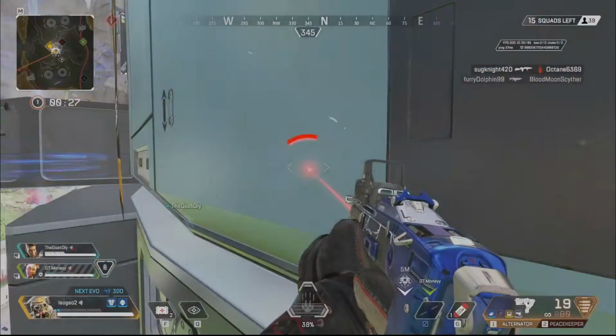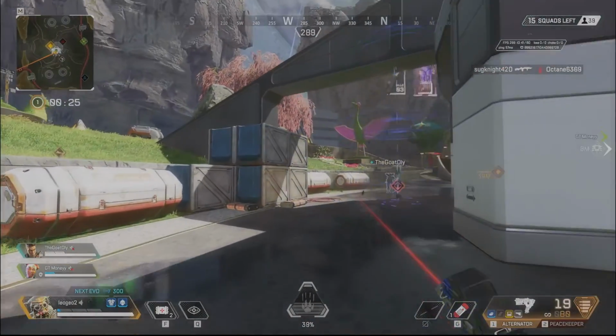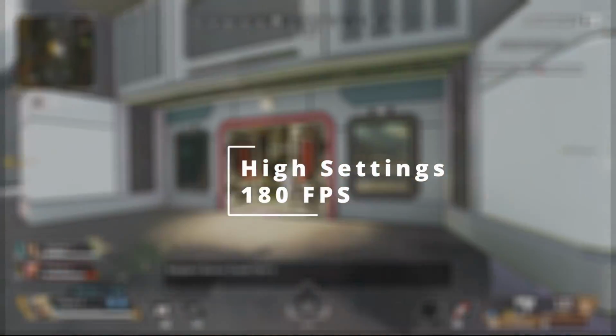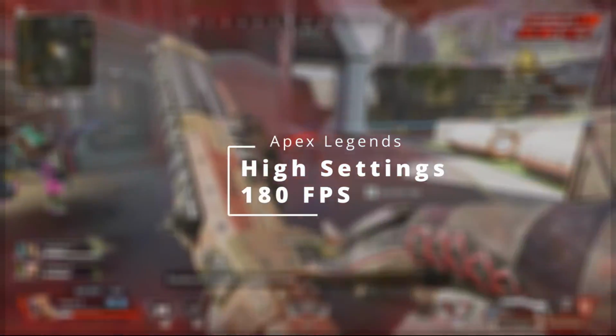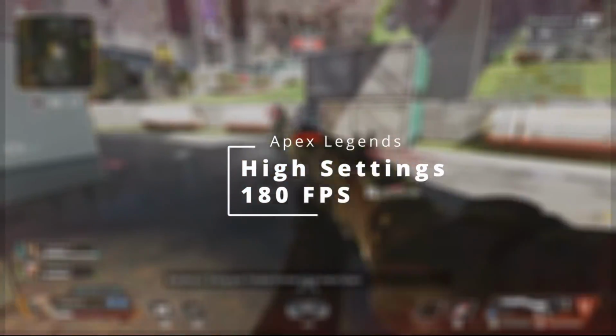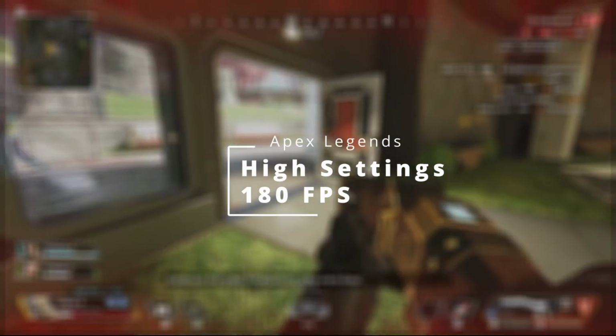Jumping out of the ship still, we're going to go through another BR title, my favorite, Apex Legends, running it on high settings, which has netted us a very impressive 180 FPS average. So having a 144Hz monitor would definitely work well if you're playing competitive games on a build like this.